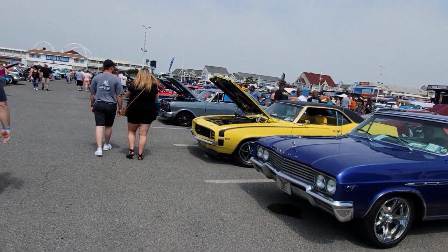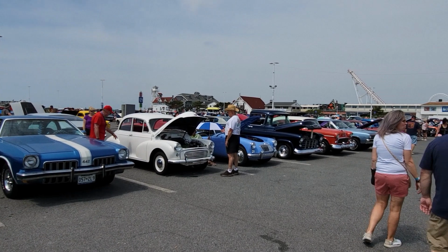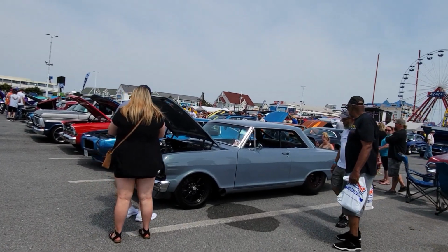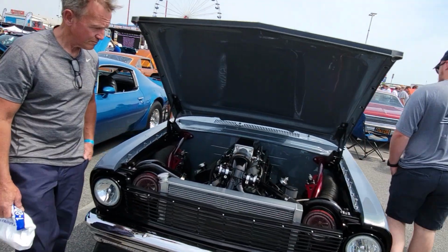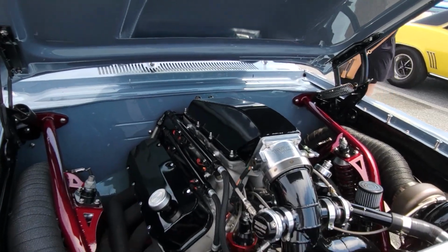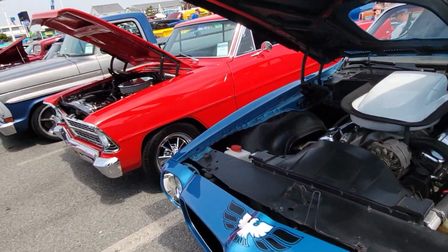Alright, man, there is a lot of cool cars here today. I'm telling you. I hope you spot yours in here. And that nice Nova. Sweet. Look at that. Fine. Yes, sir. Nothing over there.